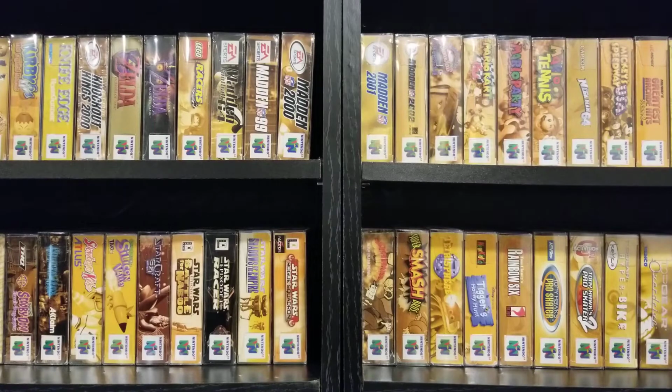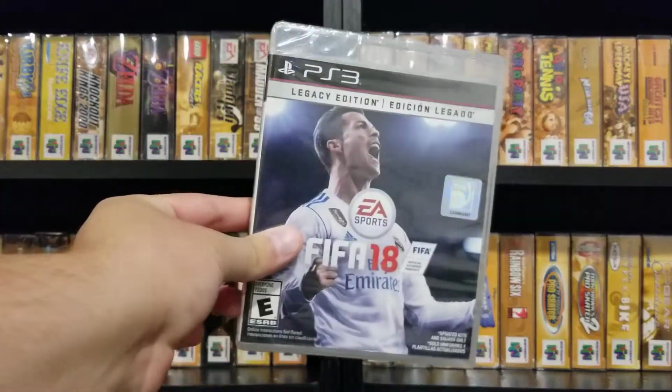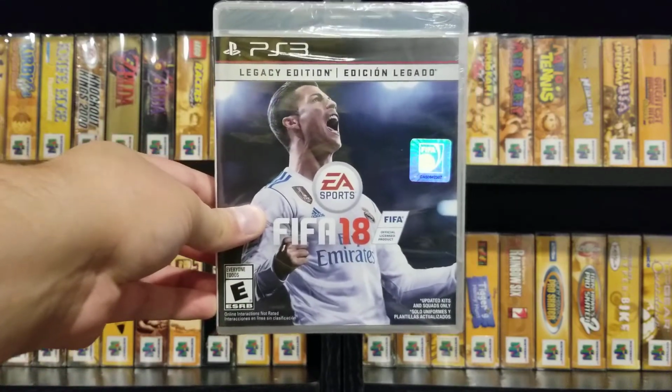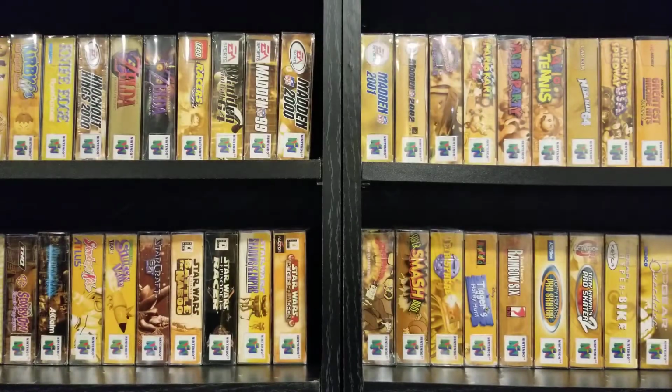Also at a Walmart, I picked this up. It was on clearance for $3. This is just going to go on eBay. A sealed brand new copy of FIFA 18. I think this was the last FIFA on PS3, so it carries a bit of value. So that one's just going to help fund the game collection. But kind of interesting there.